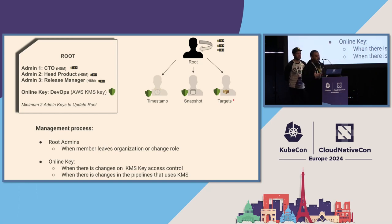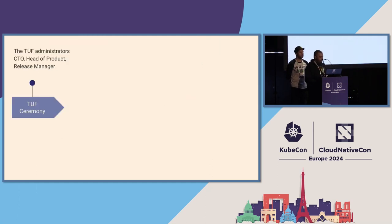So they have three key owners for the root metadata that sign the root metadata. And they use the online key to sign the target metadata that is used to store the artifacts. And they have some internal management process, like what happens if the head of product leaves the organization. They know how to rotate this. So I will describe it more later. And also a process for the online key: if the online key, the KMS key, rotates, how do I update that.